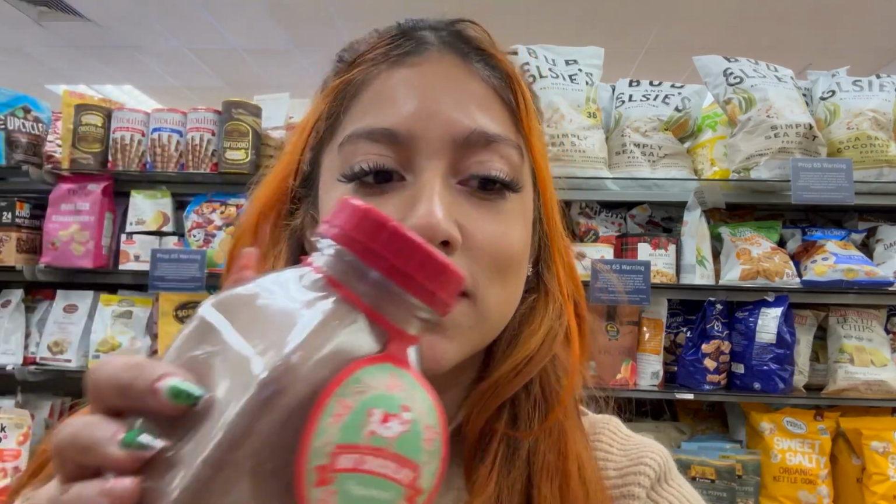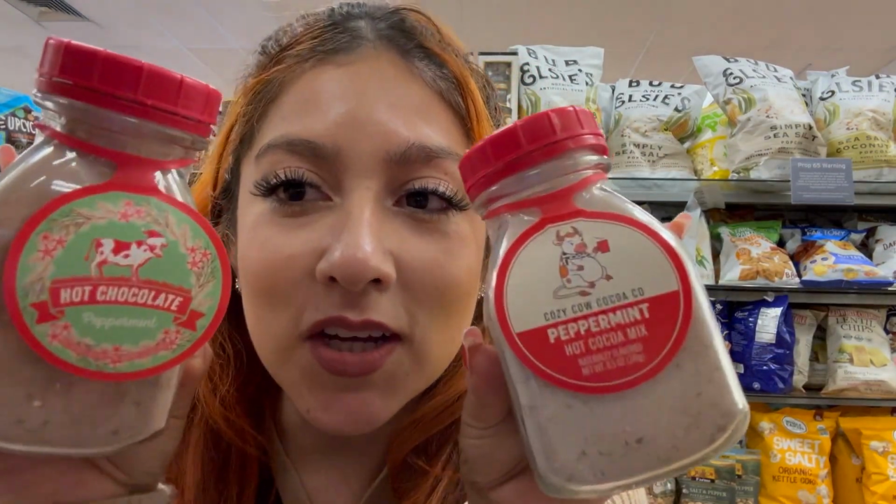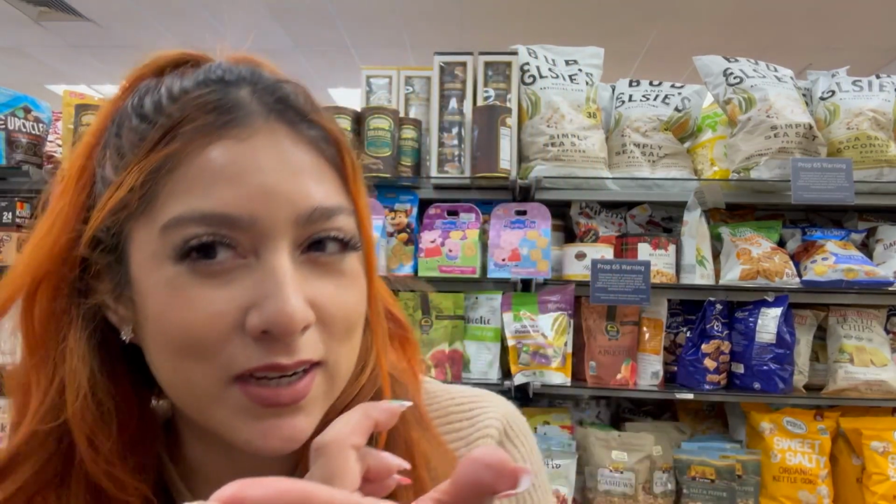It is packed. But look how cute these little things are. I found them. They're like cocoa making, like to make hot chocolate, but aren't they so cute? They're like in a little milk jug. And they're glass too, so you can reuse them. That's the thing I like anywhere. I'm like, I can glass, I can reuse it. I can use it for something.